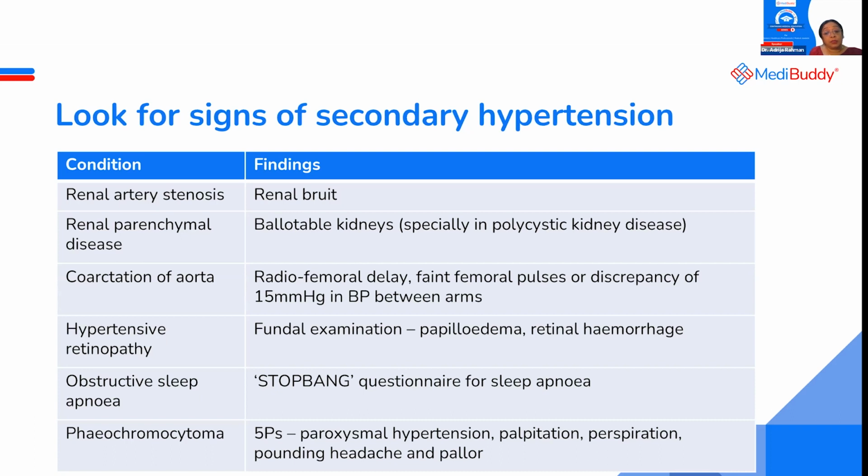Your body weight, BMI is more than 35. Your age is more than 50. And your neck circumference is more than 40, and your gender is male. So these are the questionnaire items. If they put a tick on 5 boxes, they have high risk.